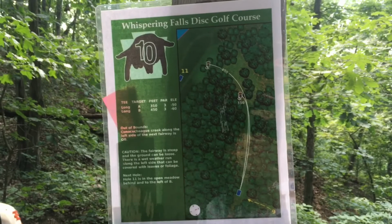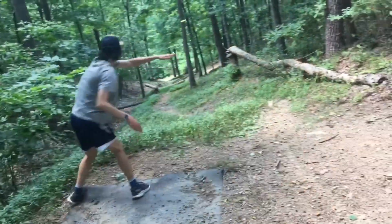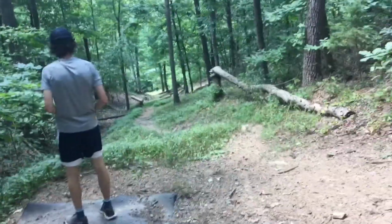Hole 10 is down a steep hill. There are 27 holes here. We decided to go down, which was a bad decision. That was a big gap. You will find out why in a minute.